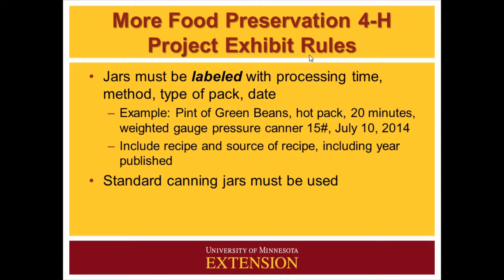Standard canning jars must be used. Commercial mayonnaise type jars are not designed for home canning use. Jelly jars or half-pint jars may be used for jellies and preserves.